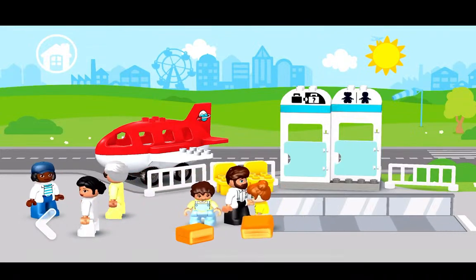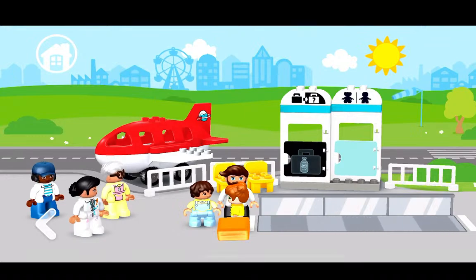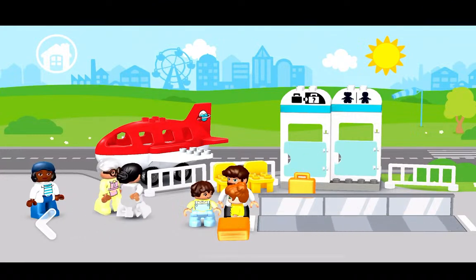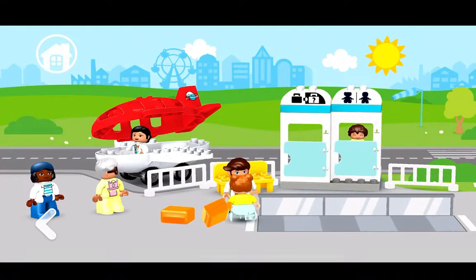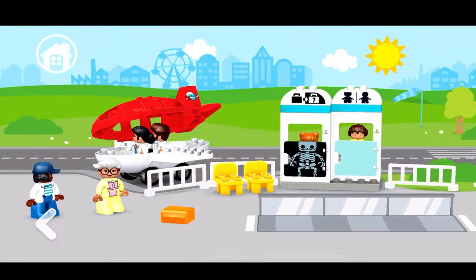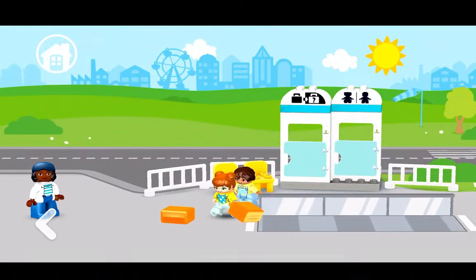We see how the plane lands, the moving belt, and baggage check-in. Let's see. Oh, we see a bottle. Okay, let's check the luggage, go to the plane, and fly away. Go. The other girl. Oh, the girl wants to go to the toilet, and this girl wants to check in. Man, go on plane. And the other. Super. Let's see what's next.